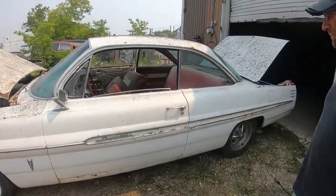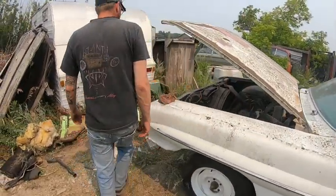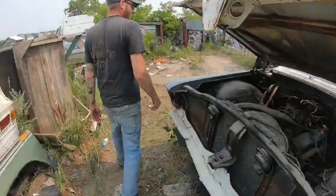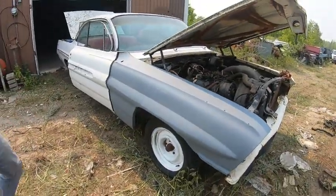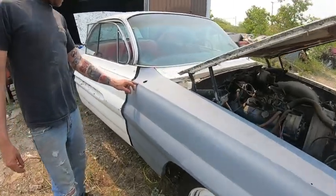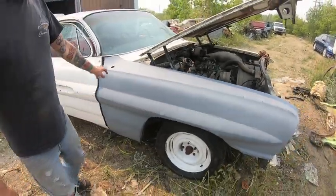It's hard to say. A while ago I started grabbing parts off the parts car, and I grabbed a fender and took it to bare metal. It's got a few little holes, looks like a gunshot wound right there. Other than that, the fender's in pretty nice shape, so I'll fix that up.